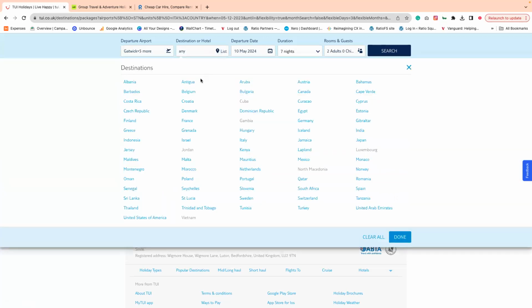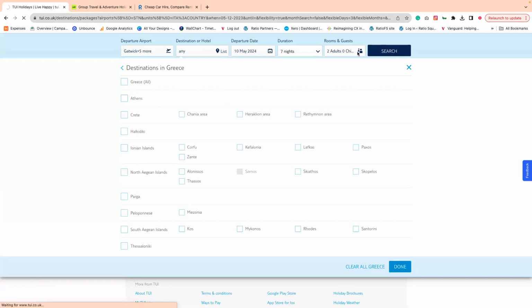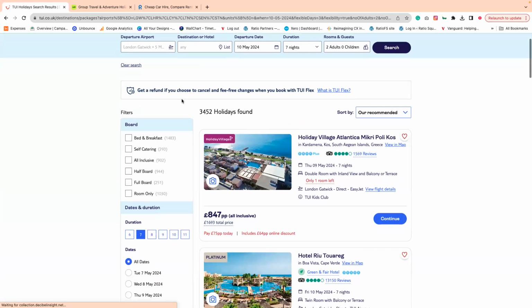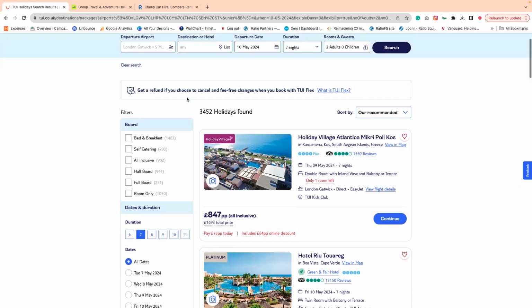And perhaps when we see those search results, we might see a couple of other things that are a little bit strange, like the way that TUI talks about date and duration. I find it a little bit hard to get my head around. Like the duration there, they're not being quite clear that it relates to a number of nights, for example. They can spell things out a little bit more clearly.